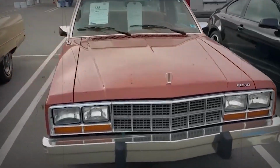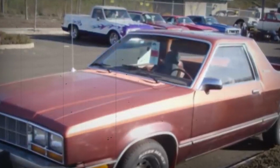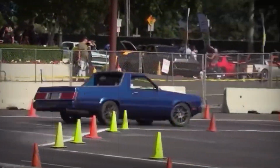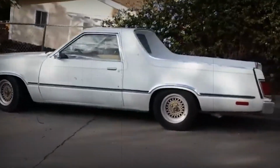Interestingly, while it started with an idea by Ford, it wasn't officially one of their projects. Instead, they partnered with National Coach Products in California to bring this concept to life. Creating the Durango required major changes. Builders at National Coach Products took apart the back of a Fairmont Futura, replacing it with a fiberglass pickup bed, and adding a custom tailgate and rear window. These updates kept its original structure intact, but transformed it into a car-pickup combo.